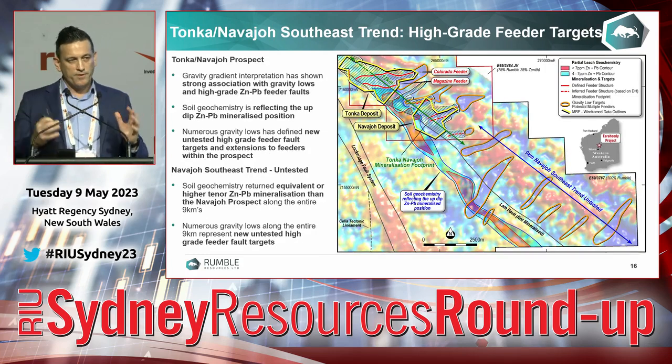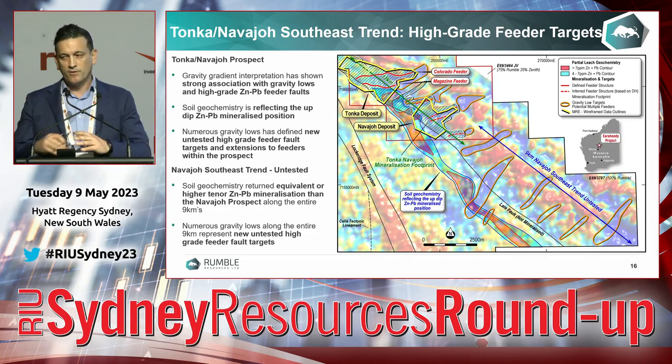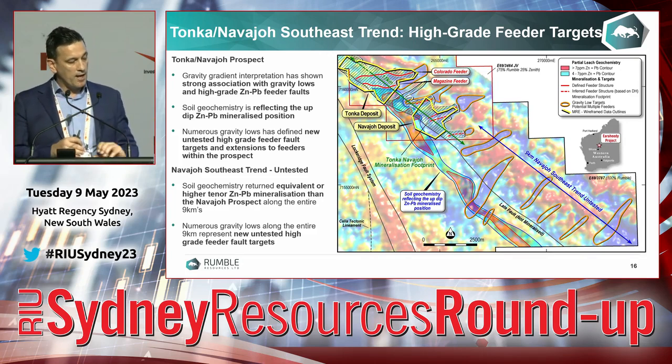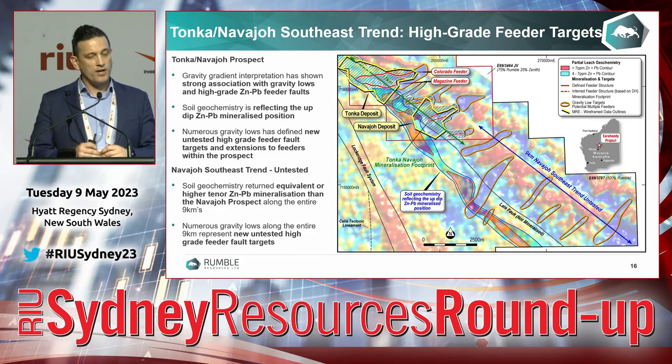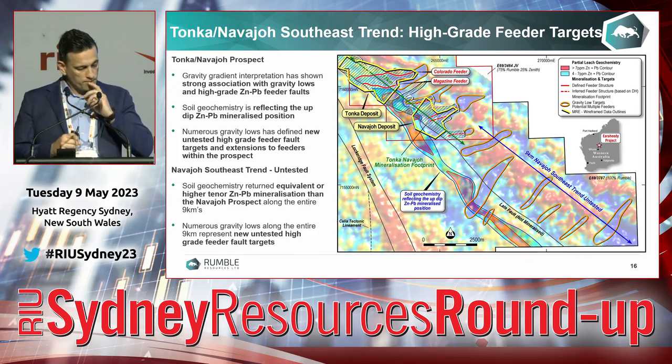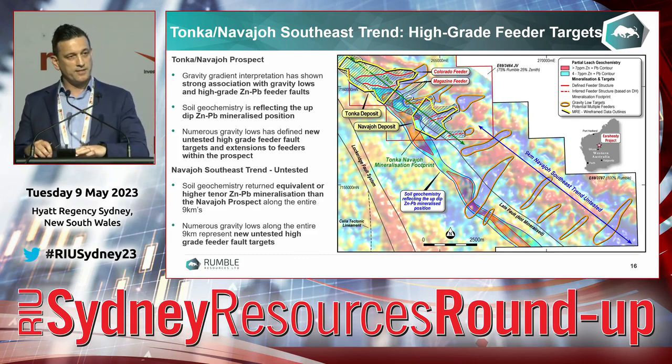Now, as I said before, there hasn't been a magic formula to understand how to target the mineralisation, but what we found recently is if you soil sample above the known deposits, there isn't a signature, but where they daylight out to the west, it does show some tenor of mineralisation. And that tenor of mineralisation generally says there is going to be mineralisation at depth. So you'll see where the deposits are, there is some mineralisation out to the west. We've just soil sampled all the way along the Navajo southeast trend and found over 9 kilometres of soils which are similar, if not better, than what we found at the deposits. So that suggests the mineralisation does continue on.